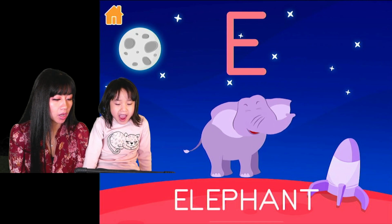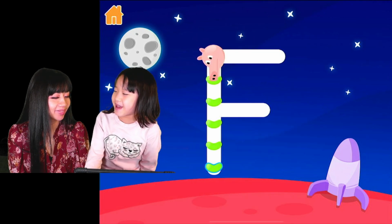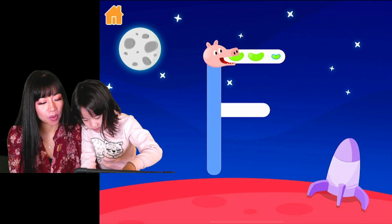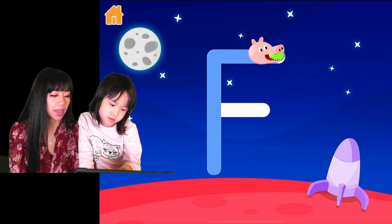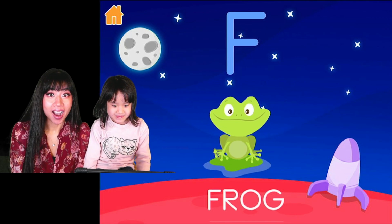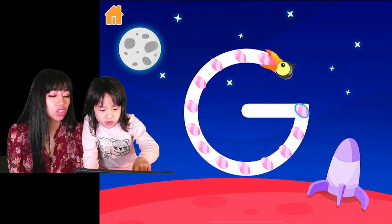Elephant! A dolphin! Whoa! Elephant! I thought I was going to show up. You thought you were going to show up? Yep. F. I wonder what it's going to do. Frog, maybe. Because it's an animal adventure, so it's probably going to be a frog. Yum, yum, yum. You are too good! This is for frog! I was right! Yeah! Oh, G.